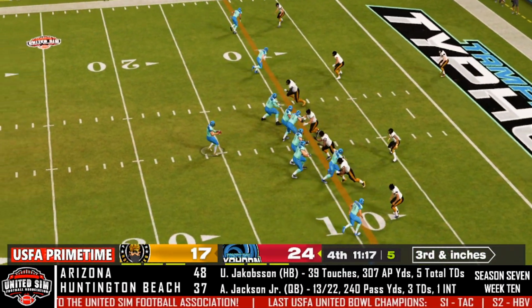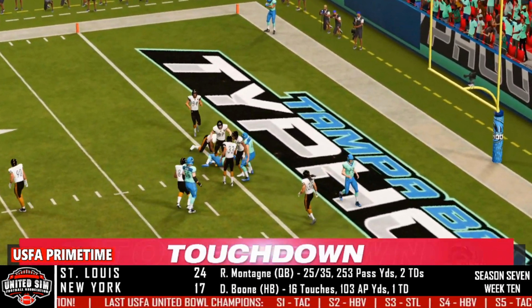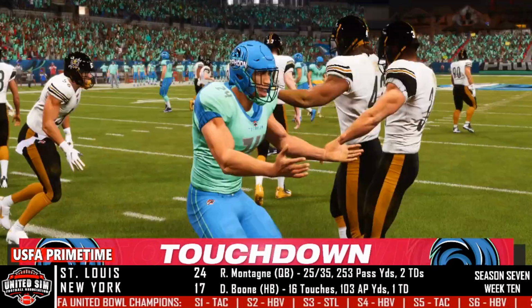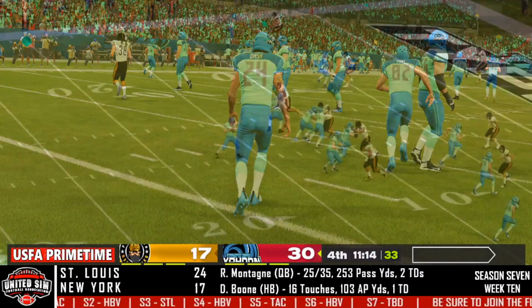Don't see a run play happening here. Going to be taking off the quick pitch and caught. Turns up and reaching out for it and gets into the end zone. Ja'Cory Dash gets Tampa Bay 30.